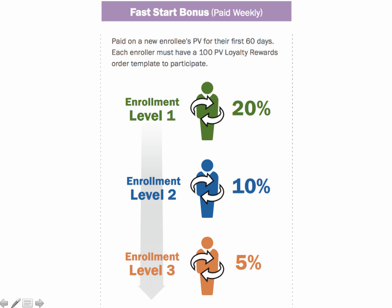So let's say I enroll Sally, and Sally buys 100 points of product. Well, then I'll get 20% or $20, right? I'll get $20 from anything that she buys for the first 60 days from the day that she enrolls, not the day I enrolled, right? I enrolled 10 years ago, and I'm not continuously getting Fast Start bonuses. This 60 days is from when that new enrolled person, Sally, signs up. The first 60 days from when she signs up, you are getting 20%.